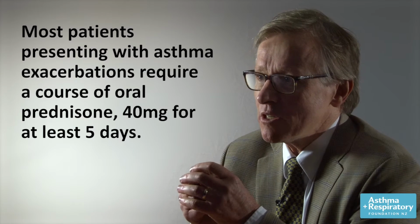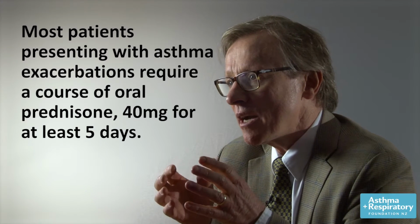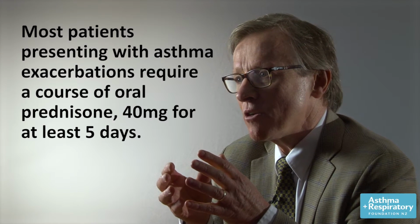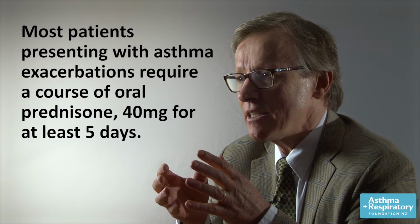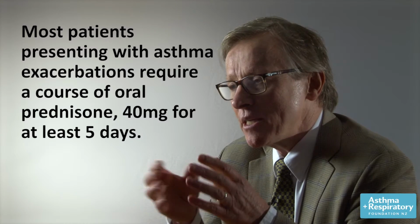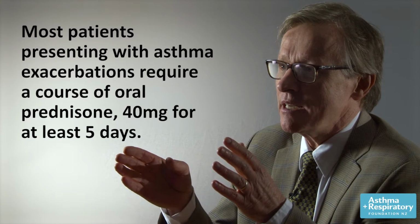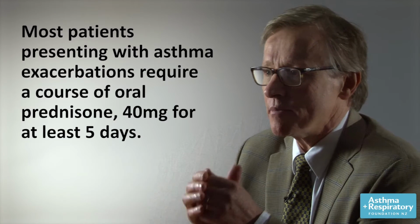For those patients who do not require admission to hospital or referral to hospital, it's really important that a number of issues are addressed prior to their discharge from your care. Most patients who present with severe asthma are likely to require a course of oral steroids, and prednisone in a dose of 40 milligrams daily for 5 days is the best standard regime that can be used, and there are very few patients who might need a longer duration of therapy.